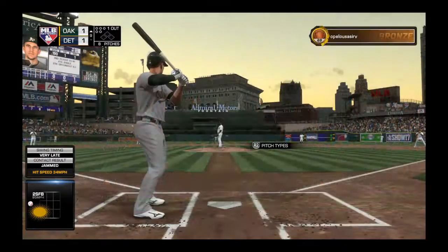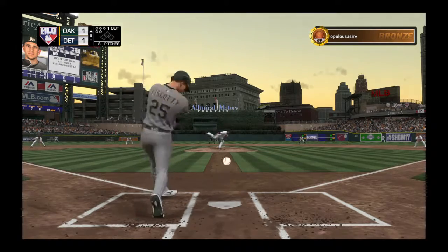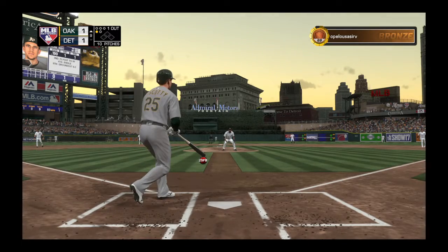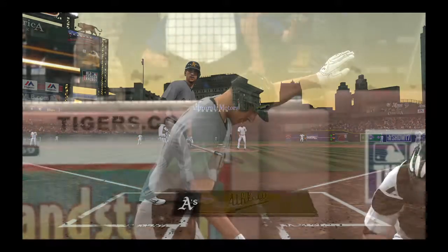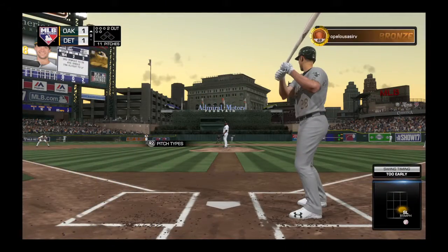Number 1. Stepping into the box, Stephen Piscotty. He's working on a 1 for 3 thus far. And a whiff at a good slider that time. Now the 0-1. Fouled back. Bases are empty, 1 man out. And he'll try to hold back, but he won't be able to, as that's ruled a swing, and there are 2 away now. Now batting, Matt Olson. It was a fly out for him in his last trip.